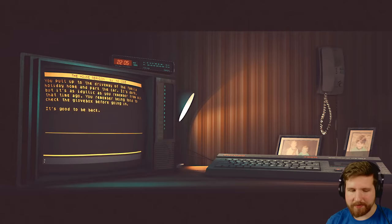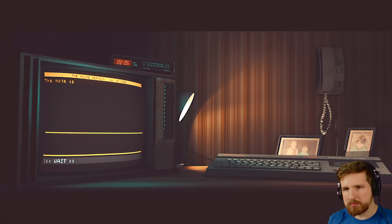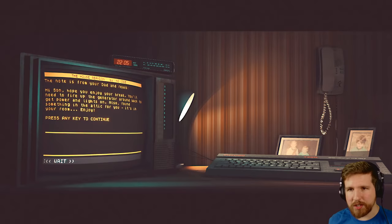Okay, check glove box. Inside is a key and a handwritten note from Dad. You take both. Read note. The note is from your dad and reads, "Hi, son. Hope you enjoy your break. You'll need to fire up the generator around back to get power and lights on. Also, found something in the attic for you. It's in your room. Enjoy."